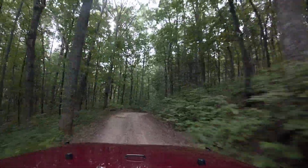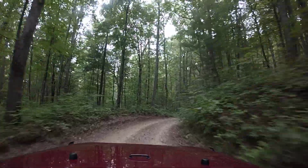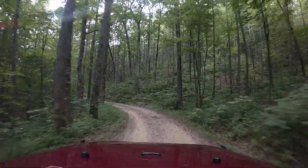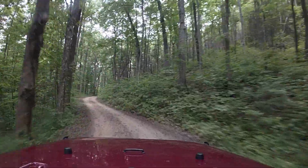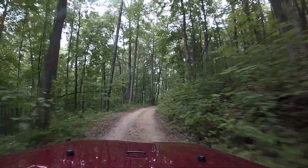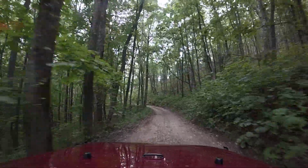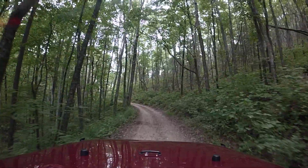It's beautiful, it's scenic, in my opinion. In the wintertime you can see a lot more of the vistas, but now in spring, summer, and fall you get a lot of the green and a lot more tightness.